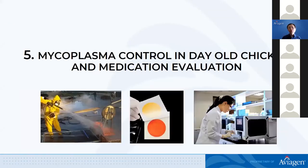Okay, so mycoplasma is also another very headache kind of etiology agent for breeders as well. Because as a breeder, we do not want to produce mycoplasma positive offspring. So how do we control it from the beginning? Okay, again, besides ELISA, we can do PCR.